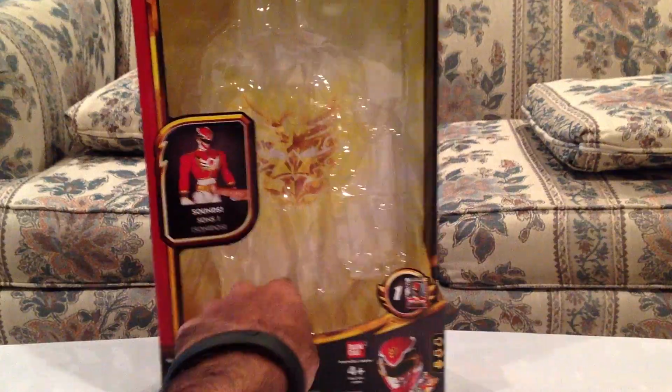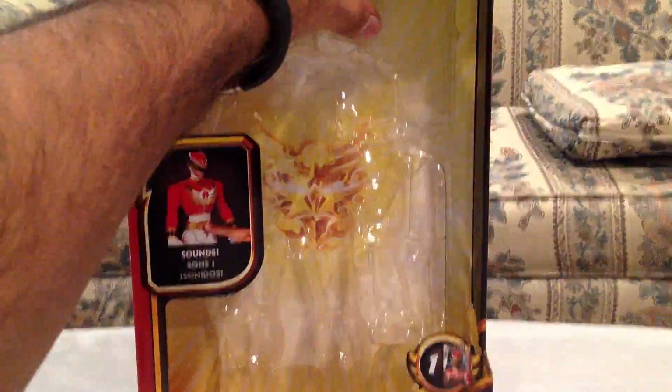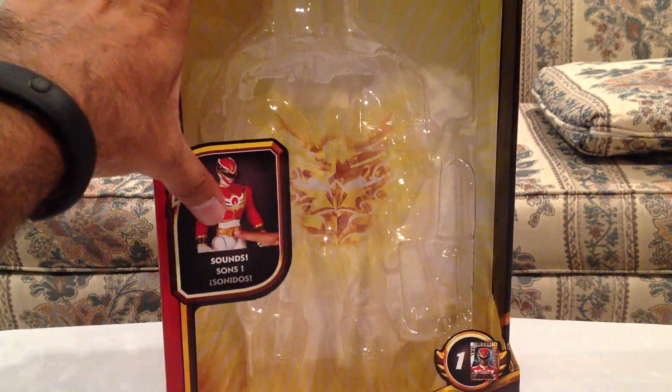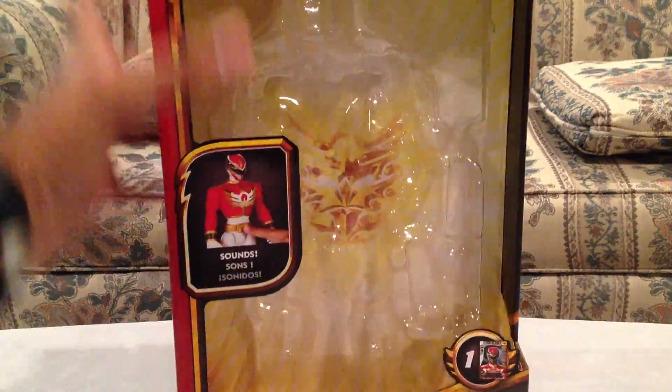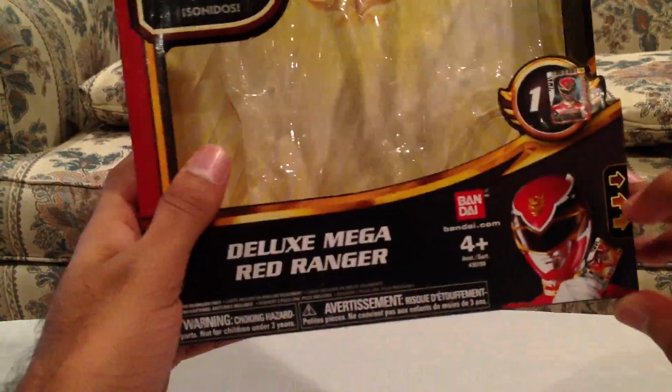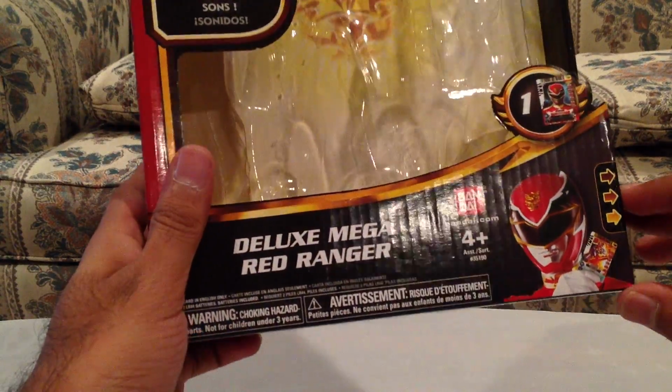The Red Ranger figure is kind of just sitting in there, tied down with the ties, and the card is kind of up here, basically. It says it has sounds. You press the Go Say buckle, and it will speak phrases from the show. So that's pretty neat. It does have Troy's voice, actually, so pretty cool. It does come with one card as well, which we'll take a look at.